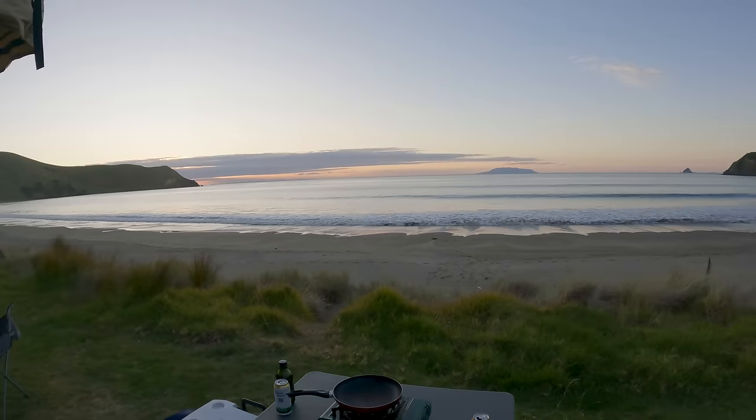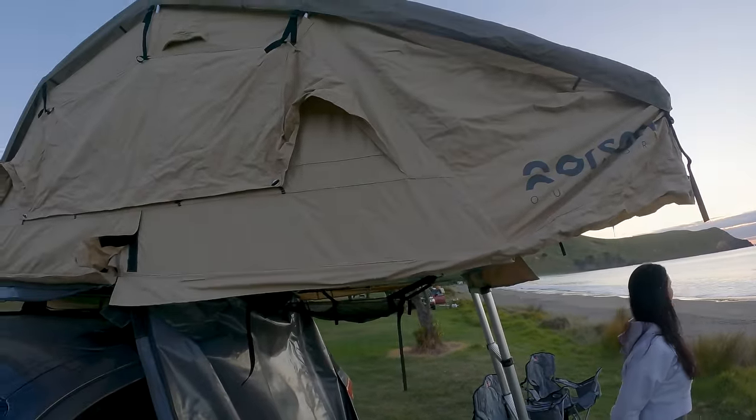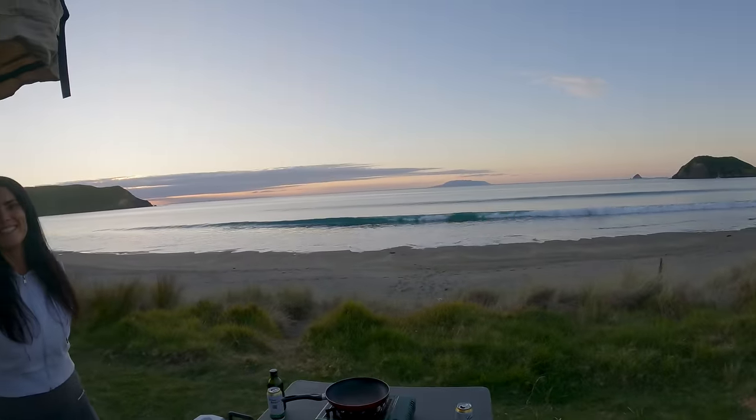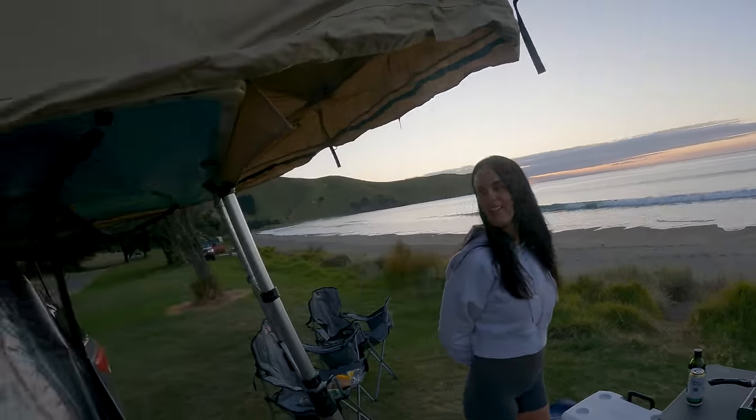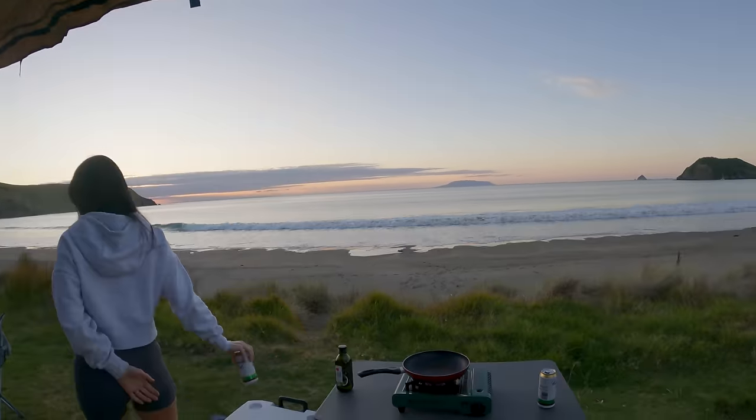Alright team, what a setup, full beachfront. Jane's stoked. Rooftop tent's buggered. It's not healthy. You can see up under here where it's been rubbing. And there, I jumped on the big kink in there and flattened that out, but yeah, we're doing it.